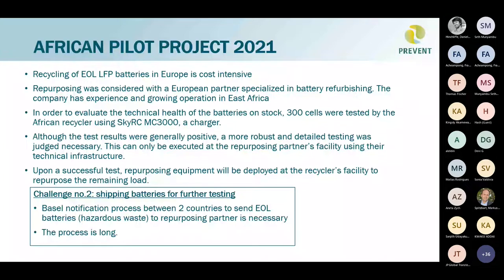And this was to be executed at the repurposing partner's facility, using their structures. Upon a successful test, repurposing equipment will be deployed at the recycler facility to repurpose the remaining load. So, second challenge: shipping batteries for further testing. It would be fun to ship the batteries, but we understood from talking to the people over there that it's a complicated process between those two countries, and it was not that easy to do.